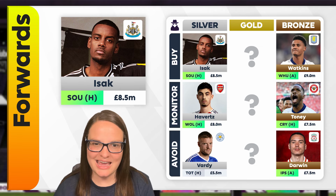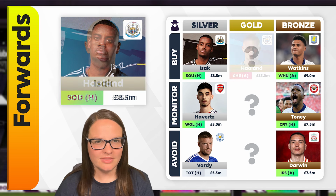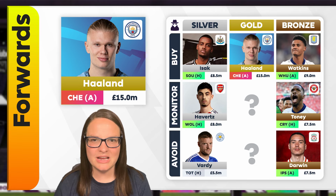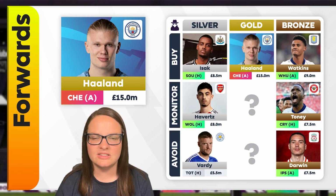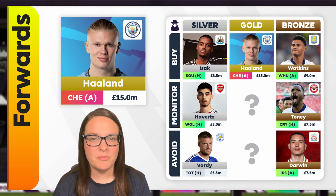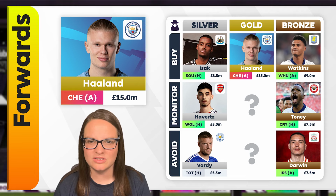The gold pick though on the buy list, it's got to be Erling Haaland for me. I know he's 15 million, 1 million more than we was expecting him to be, but I don't think that matters. You look at the changes to the bonus point system, it's going to benefit him in terms of points for fouls won and the points for shots on target.